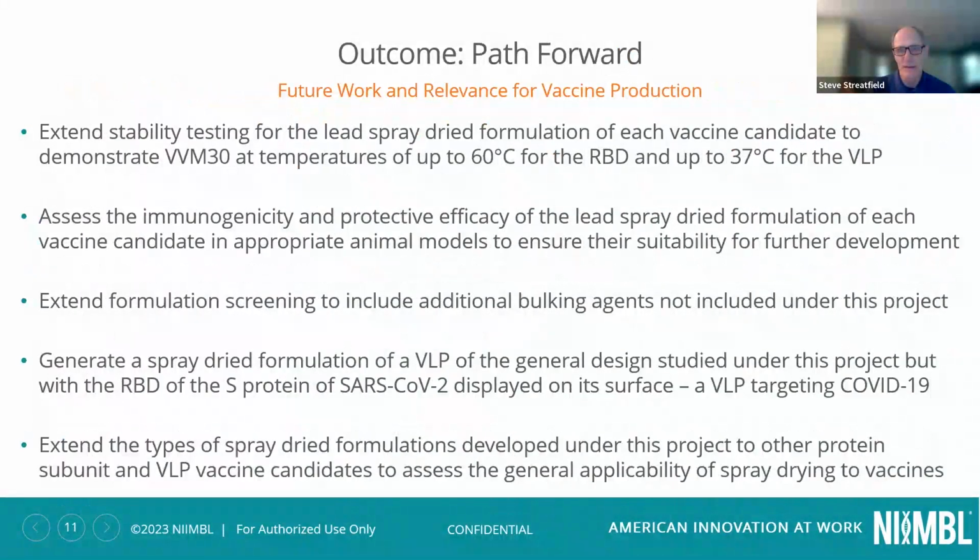C respectively. And then looking forward for possible paths to take these candidates or extend to other vaccine candidates, one obvious thing would be to extend the stability testing for these lead spray-dried formulations out to vaccine vial monitor day 30 at the same temperatures that we identified as being acceptable for the receptor binding domain and for the VLP. Most importantly, to assess the immunogenicity and protective efficacy of these lead spray-dried formulations in appropriate animal models to ensure that they perform at least comparably to the liquid formulations and that therefore they will be suitable for further development.